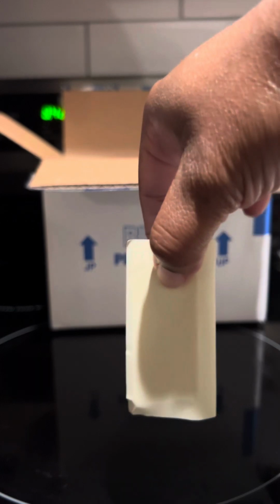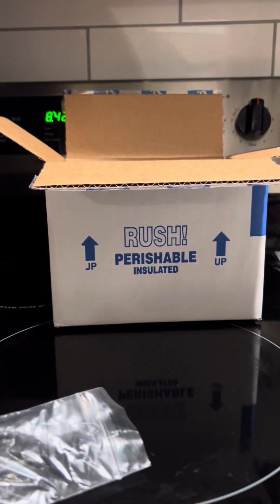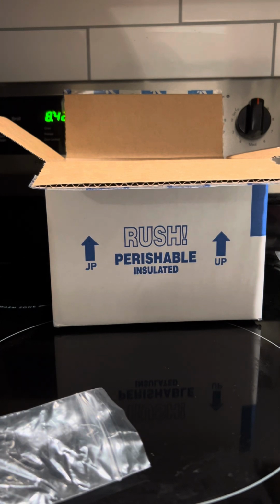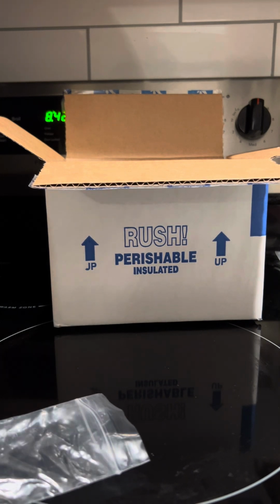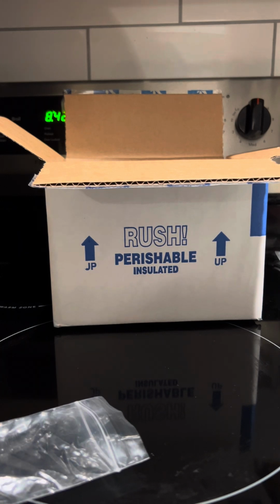So 3 ice packs in here and a little foam cooler. And then here is the medicine box. I just have that little Post-it note over it. The BUD date was May of 2025.